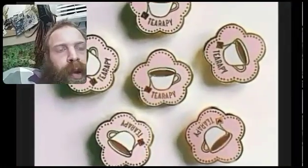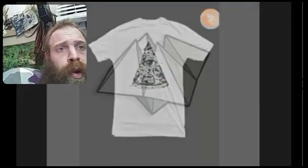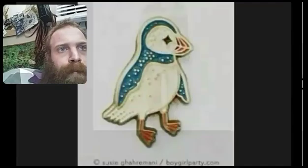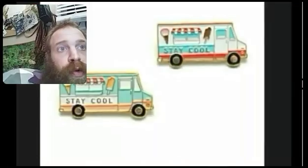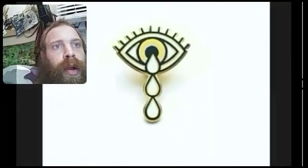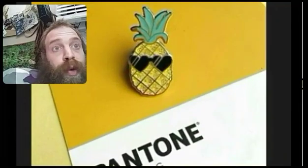A portal is a television. It's also a portal is a record, like a vinyl record. Puffin is a puffed up penguin or fluffed up penguin. Stay cool in your freezer because we put your dead body in there. Sorry, a lot of these do repeat. It's amazing how few of these things the FBI actually released. I wonder why, because they're doing it.